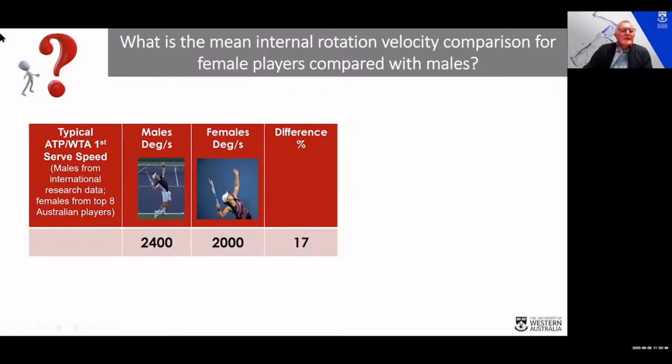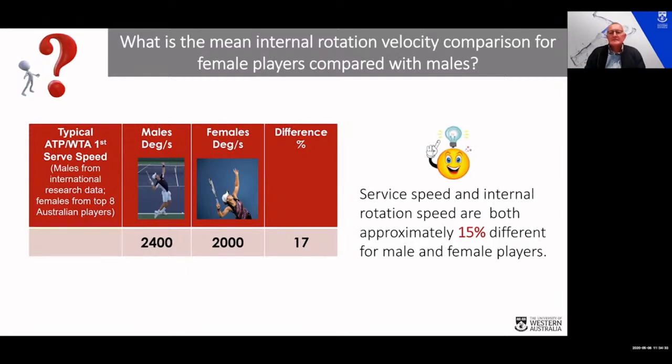You can see here we have data collected for males and females, and now these are professional tennis players. The females were all Australians, and we recorded the data ourselves at the AIS. The males are a collection of data across a number of research studies. So it's not really comparing an apple with an apple, but it's very close. So if you look here at internal rotation velocity, in other words, this is peak internal rotation velocity for male and female professional players. You can see the males are typically higher than the females. This 17% difference does make a difference. And it reflects the same level of difference that we saw before.